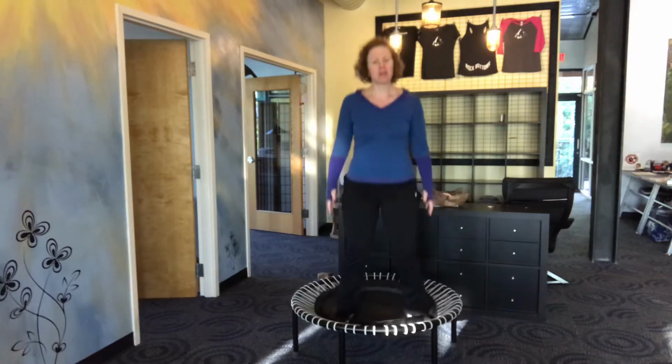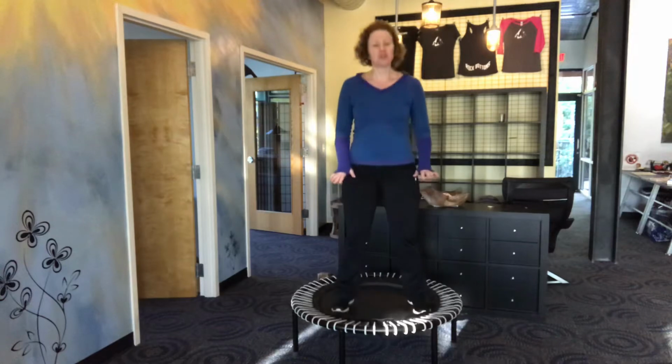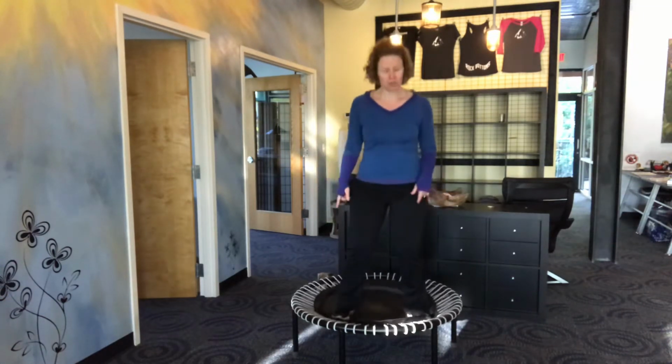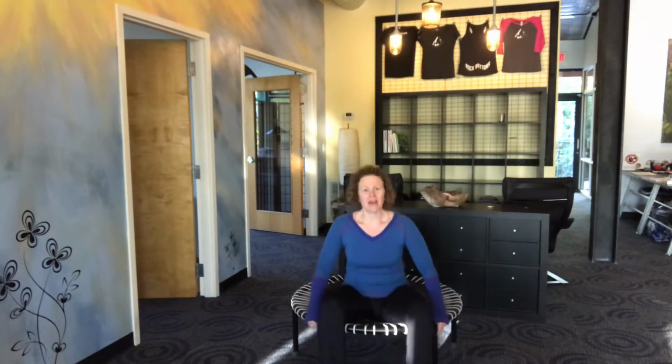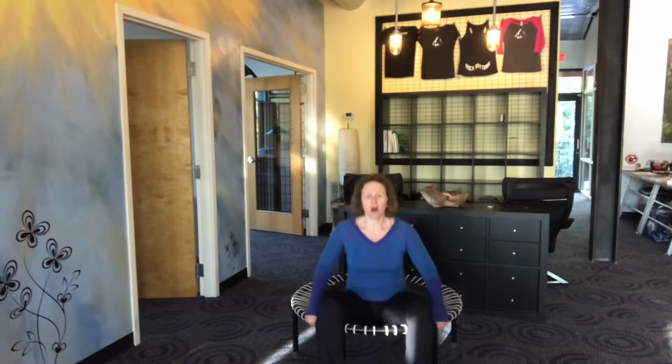Now, if you've never been on a trampoline or a mini trampoline and you're working on your balance, and getting on a trampoline and bouncing like this feels a little bit out of your comfort zone, I'll show you what you can do that will work just as well. So you can sit on the edge and hold onto the edge and bounce like this. And believe it or not, this has the same effect with contracting those muscles and getting the lymph flowing through the body. Now, everything that I'm going to show you when I stand back up, you can also do from this seated position. So all the arm movements.